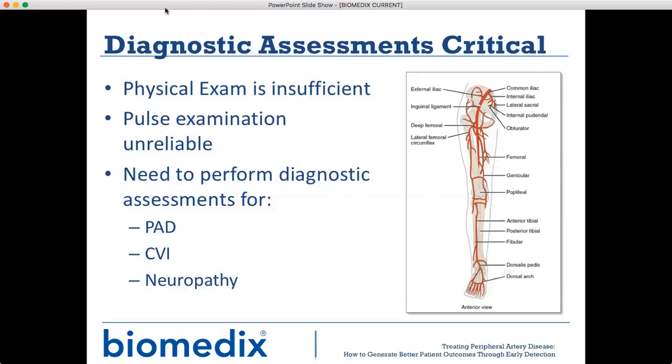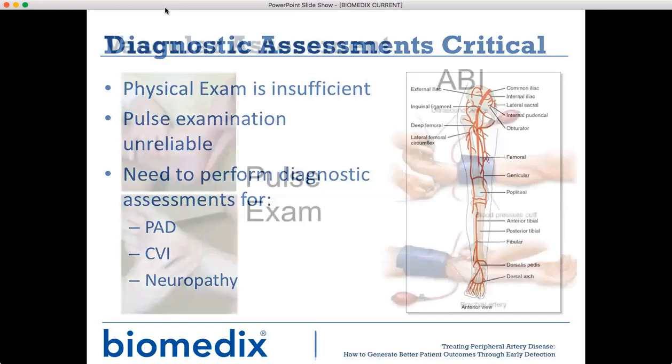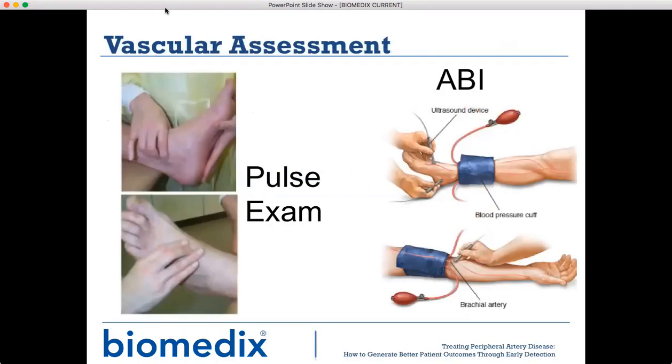We need a more objective way to measure perfusion in these high-risk patients. We're used to looking at the dorsalis pedis on the bottom, the posterior tib on the top. Sometimes both are not there. Sometimes we're feeling our own pulse, so it's not accurate. Most of you are familiar with ankle brachial index, a blood pressure cuff around your ankle, one around the arm, and we know that the pressure in the foot should be slightly higher than the pressure in the arm.